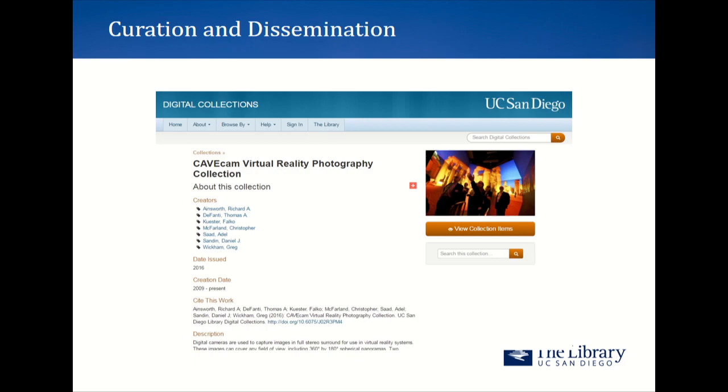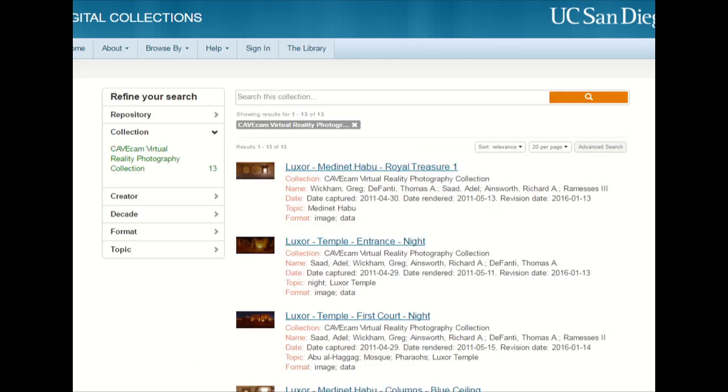Like I was talking about our DAMS at the library, this is when things come to roost there. This is our collection page for one of Levy's CAVEkiosk sets for Luxor, I believe. And anybody can come in and take a look at this. This is a list of the objects within the Luxor collection.